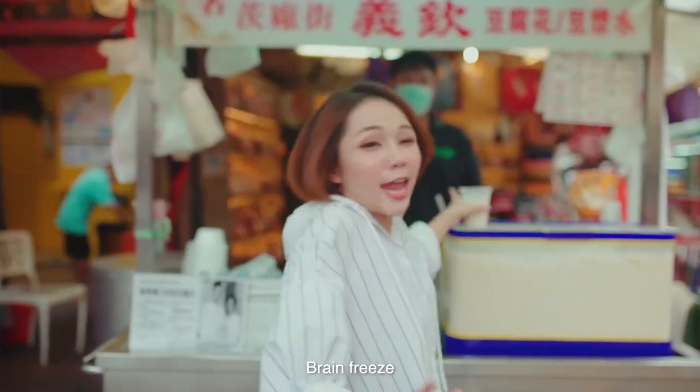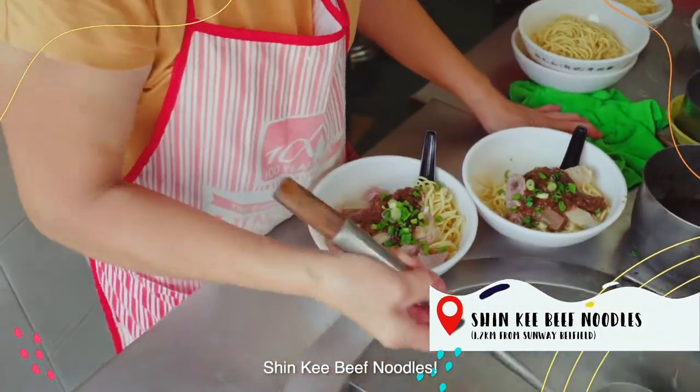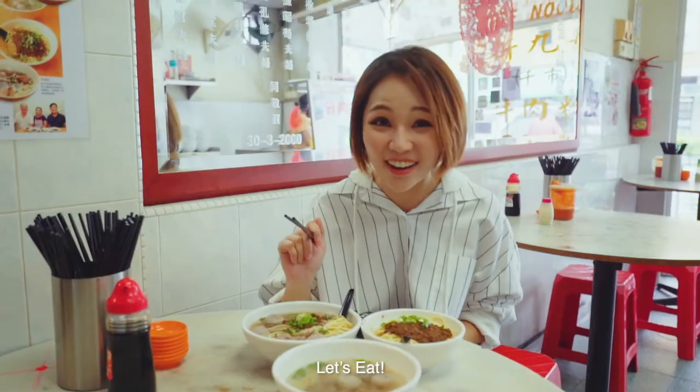Brain freeze. Let's go. Last stop, Sun Gou Yu, beef noodle. Springy noodle with juicy and tender beef, favorite among the locals. Take me away.